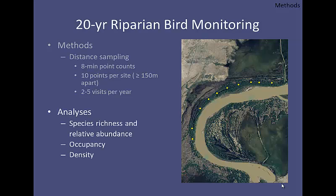So from these point counts, we were able to get quite a few different analyses looking at the species richness and relative abundance throughout the state, as well as site-specific occupancy of different species throughout the state, and also the density of bird species. And that's what I'm going to focus on today.